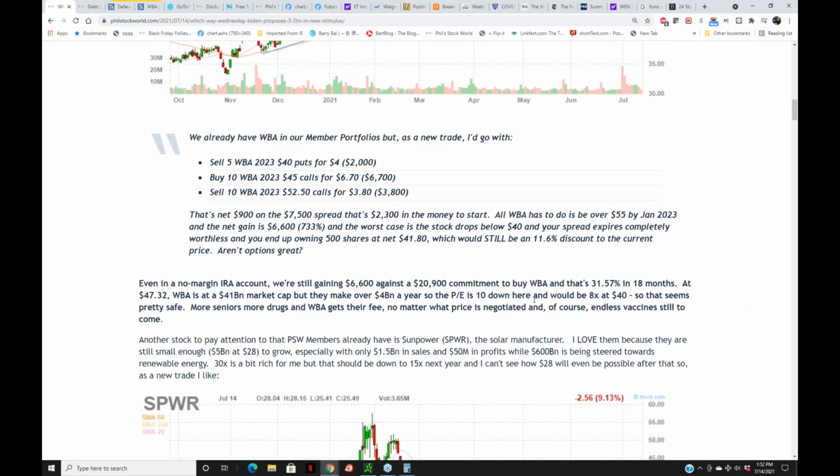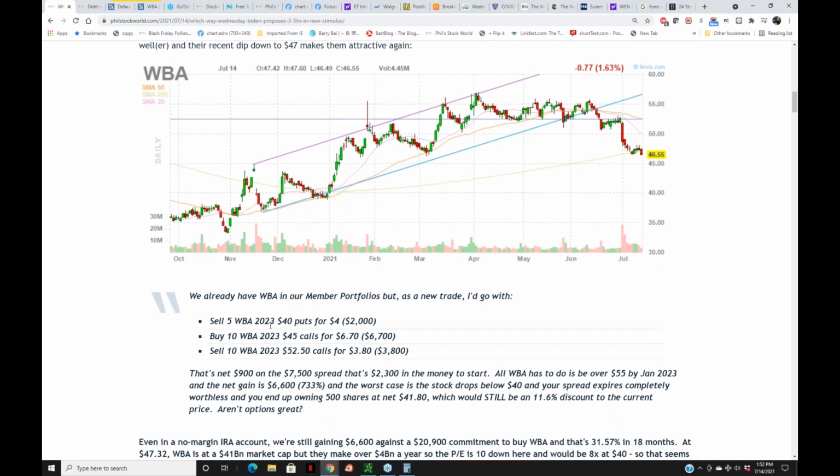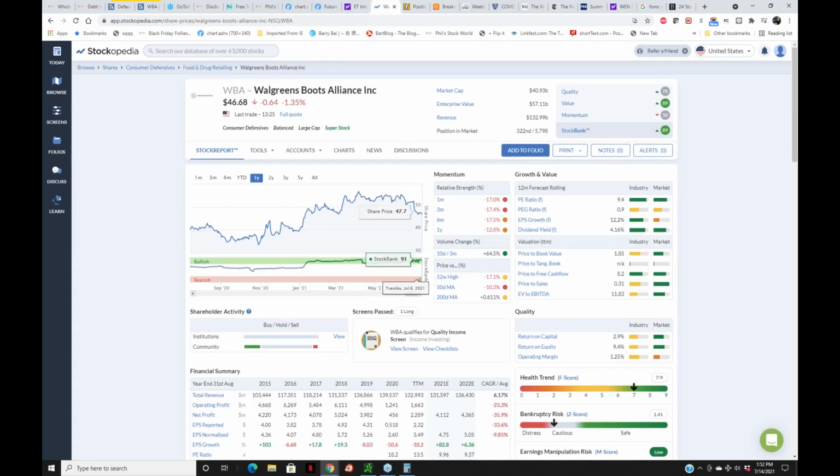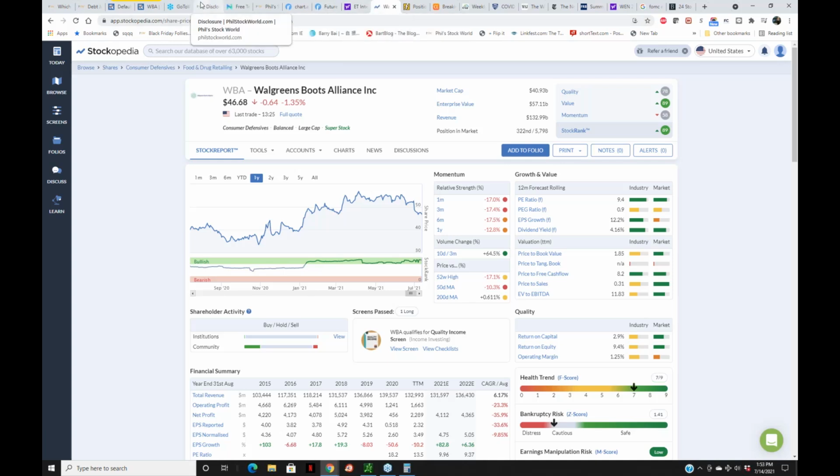Anyway, also what I like about it is when I look at the options, I'm like, oh, I like these options. I can sell the $40 puts for $4. So here's the $40 puts. I'm saying it's going to hold this $40 line where it consolidated a while ago. That's number one. I think that Walgreens making $1 billion a quarter can hold the line that it was holding when they made $400 million for the whole year. What do you think? You think that's a reasonable premise? So that's premise number one, I think that'll work out.